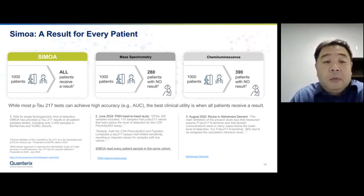As you all know, p-tau217 is one of the best standalone tests for Alzheimer's disease testing. And not only Quanterix, a few other companies also have p-tau217 assays and tests. However, while most of the p-tau217 tests on the market right now can achieve very high accuracy, specificity and sensitivity, the best clinical utility is still when all the patients can receive results.